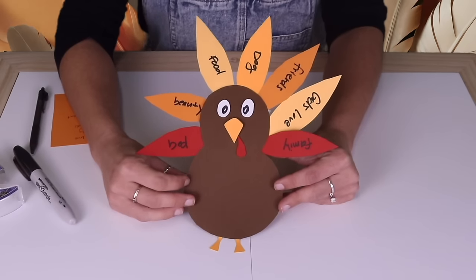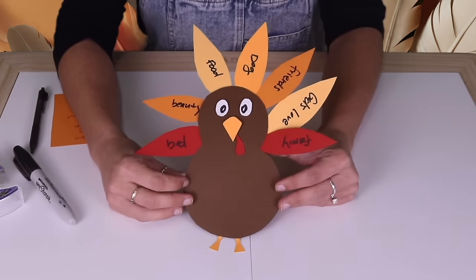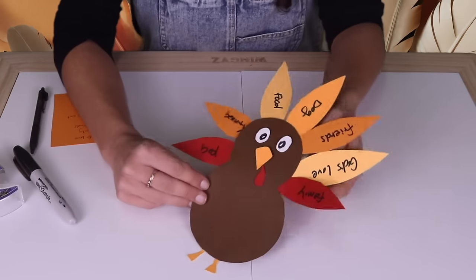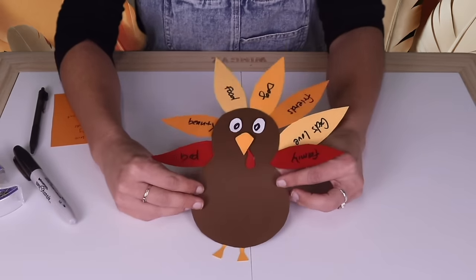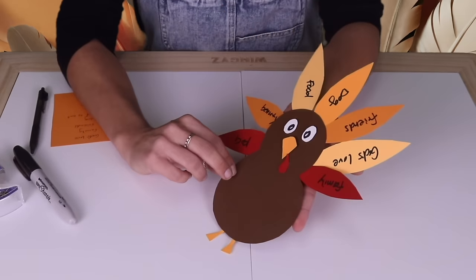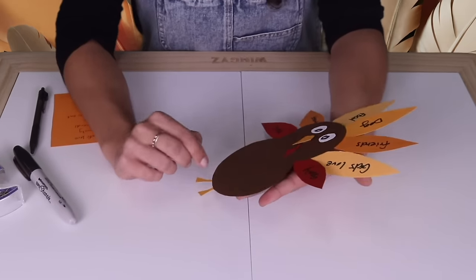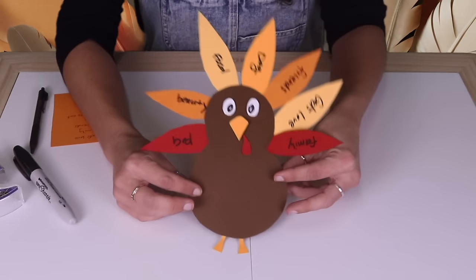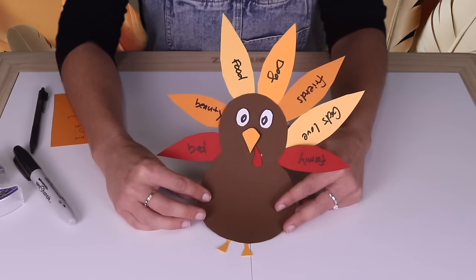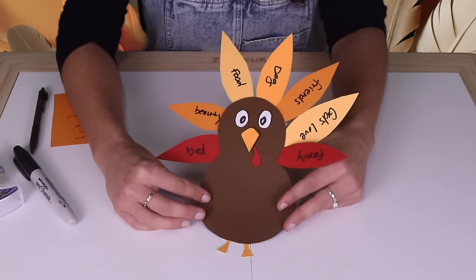Now that our turkey's all finished, let's give him a name. All right, turkey, we'll give you a name. I think we should call you Tom. I like that name. All right, Tom the turkey, we're all finished with you. And every time we look at you, we will remember all the things that God has given us to be thankful for.